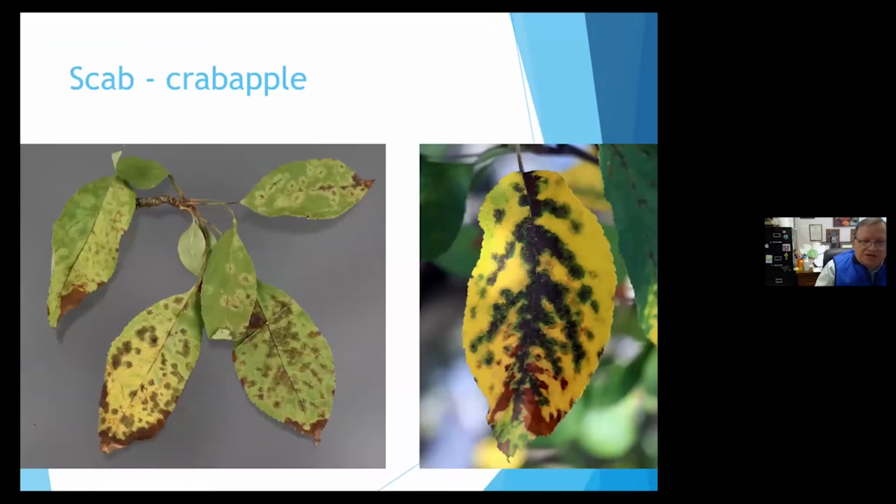What else did I see as far as foliar diseases last year? This is scab on crabapple. Most of our apple cultivars and crabapple cultivars that are sold are resistant to this, but not all. If you see a crabapple that's defoliated by mid-June or late June, it's probably due to this disease. So, you know, if I was buying a crabapple or apple, I would make sure that I chose a cultivar that is resistant to scab. Otherwise, you'll have this issue every year.